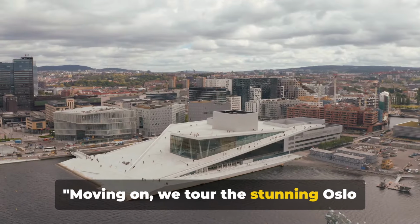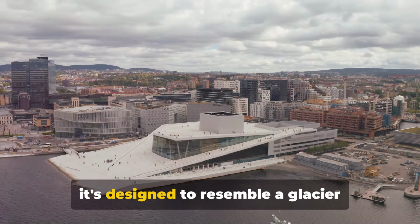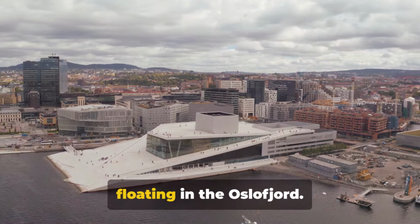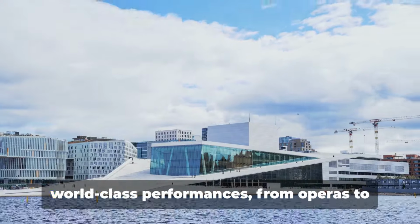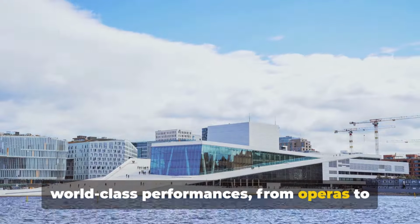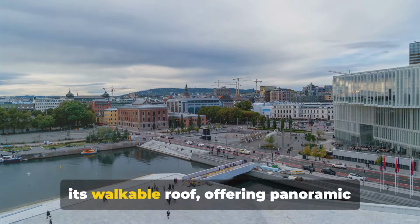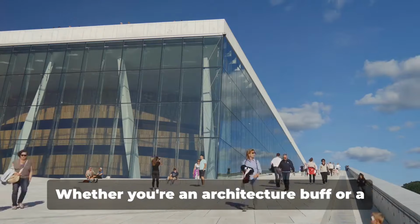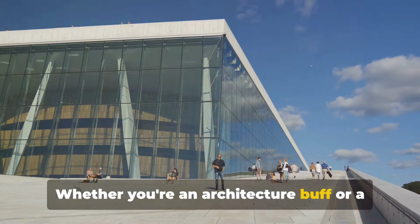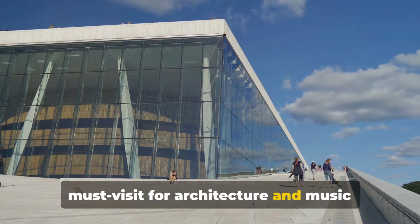Moving on, we tour the stunning Oslo Opera House. A marvel of contemporary architecture, it's designed to resemble a glacier floating in the Oslofjord. This iconic landmark houses a variety of world-class performances, from operas to ballets and concerts. A unique feature of the Opera House is its walkable roof, offering panoramic views of the city and fjord. Whether you're an architecture buff or a music lover, the Oslo Opera House is a must-visit for architecture and music enthusiasts alike.